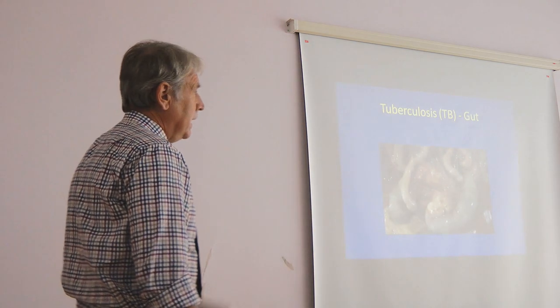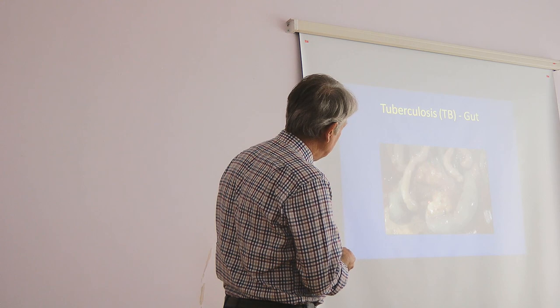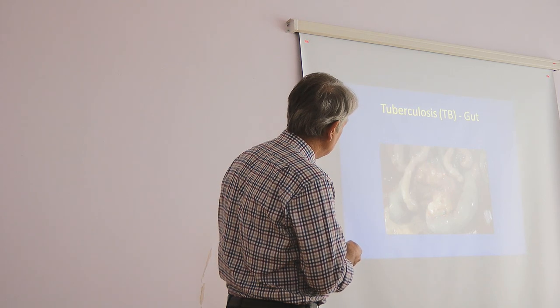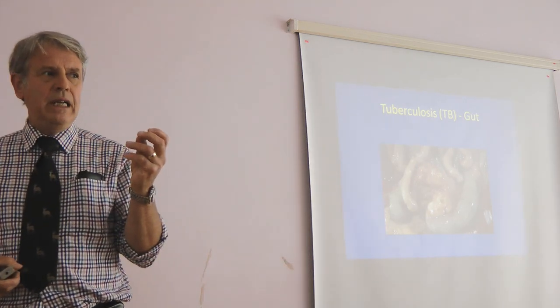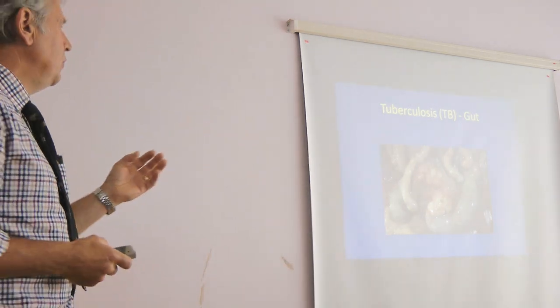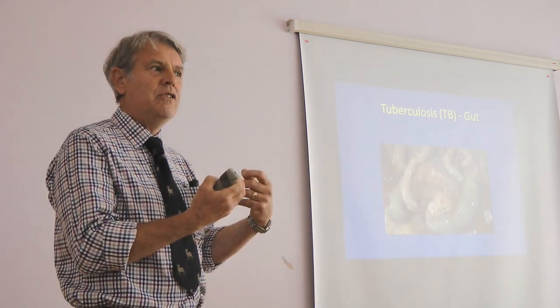This is TB. Again, I'm sorry about the light, but it's not very good. But these are the lymph nodes in the chain of the gut associated with TB. And you'll notice that they're yellow, knobbly, and enlarged. If you were daft enough to slice one with a knife, there would be pus pouring out from the inside.